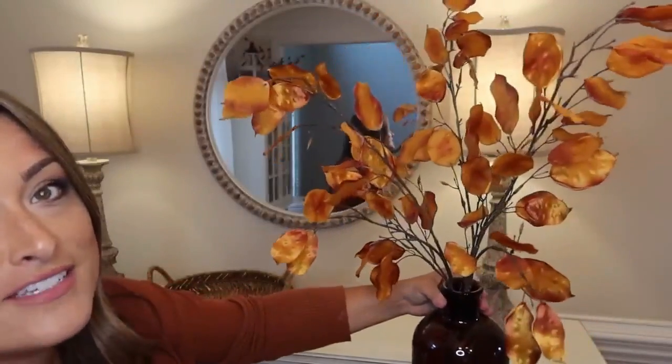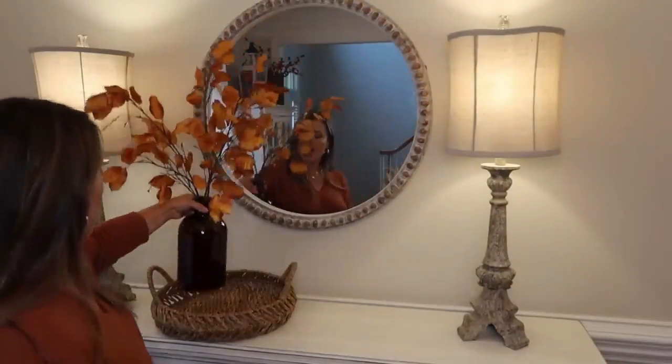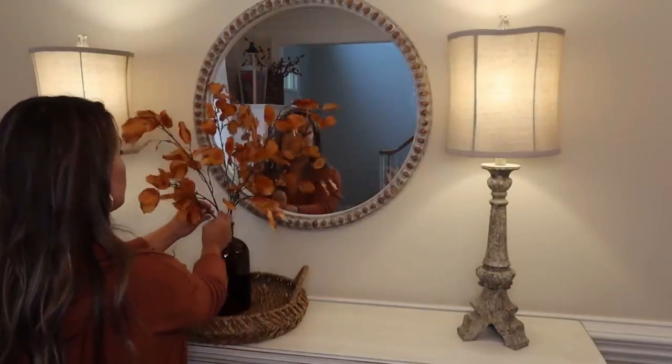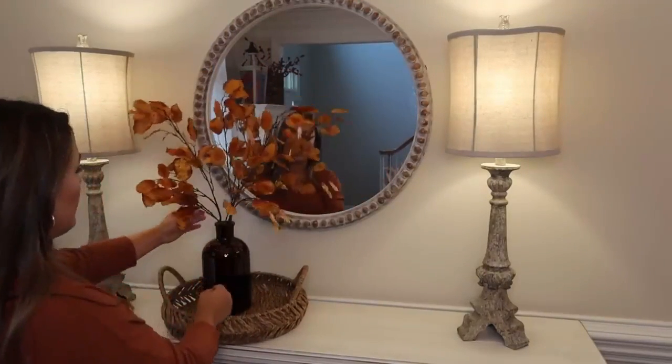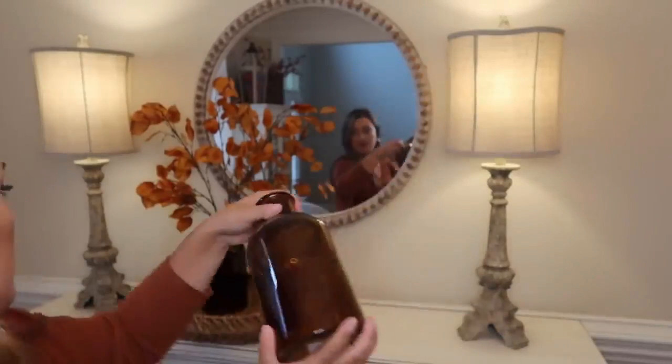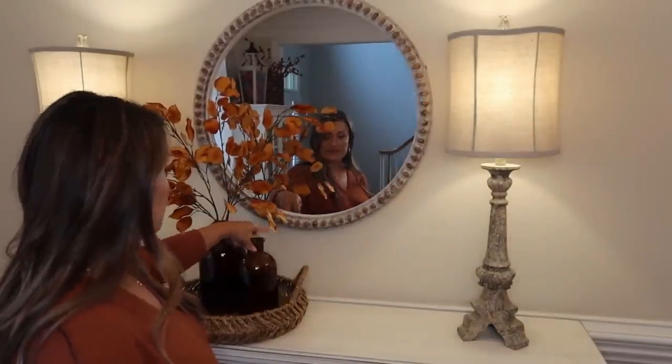I love the orange color that they add. So we're gonna add that to our basket. And I love the space that they take up. I don't know if I said, but they came from Hobby Lobby. And then beside that, I'm gonna add another amber jar, and we're gonna add something different to that one.